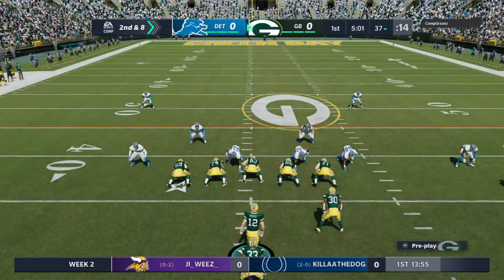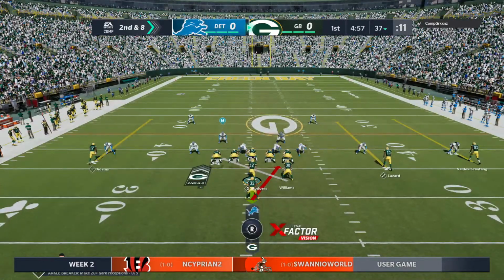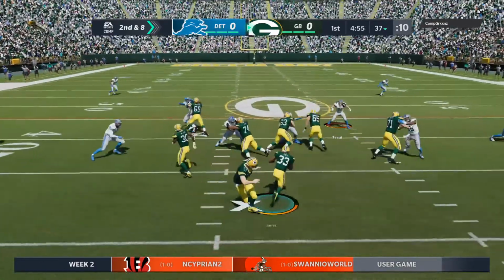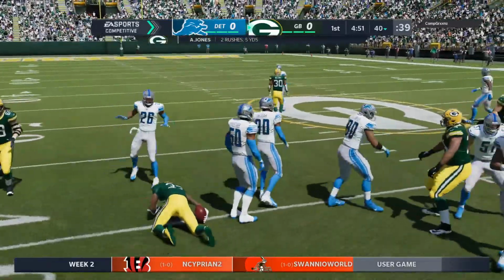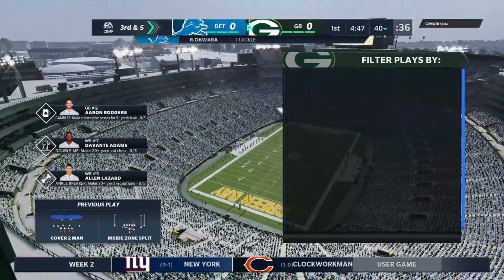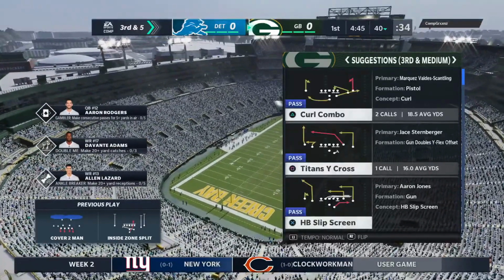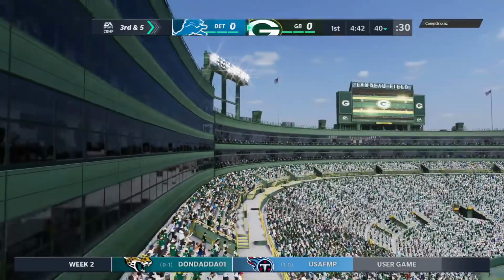They used great leverage, held their spot, and stacked him up. The last run good for 2. Here's 2nd and 8. The give is to Jones. And he's dropped right at the 40. Gain of 3. Romeo Okwara brought him down. That's a gain of 3. Now 3rd and 5.